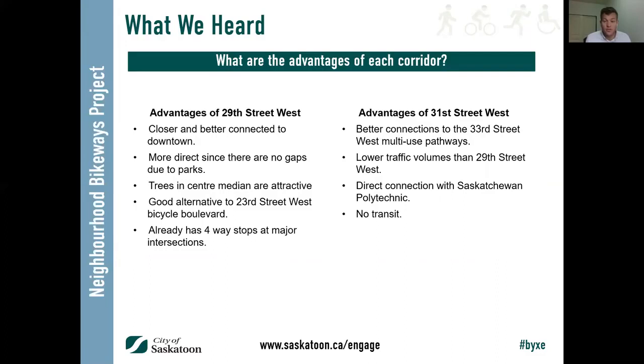Advantages of the 31st Street West corridor include better connections to the 33rd Street West multi-use pathway, lower traffic volumes than 29th Street West, a better connection with Saskatchewan Polytechnic, and no transit routes. Overall, the feedback received from the public showed a mixed preference between the two corridors. Based on the feedback received and the higher traffic volumes on 29th Street West, the project team has selected 31st Street West as the recommended corridor.